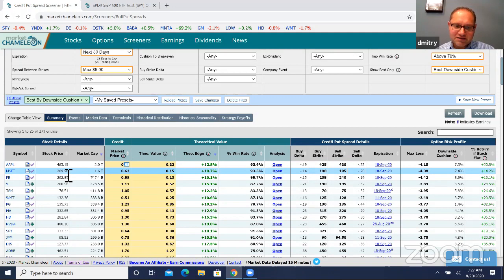Microsoft now 209.96, almost 210. Looking at the September 18th expiration, selling the 195 put, buying the 190 put for a credit of 62 cents. As of yesterday's close, we think it's worth 15 cents theoretically based on historical data. That gives it a 10.7% edge with a historical win rate of 93.5%. If the stock stays above 195 at September 18th expiration, that's a 14.2% return on money at risk. But again, you get that big cushion of 7.4%. If it goes down 7.4%, that's your break-even. Below that, you start losing.